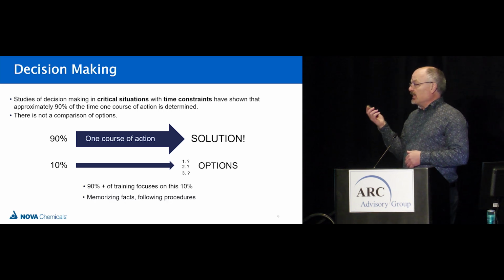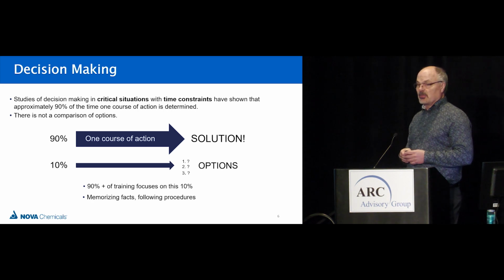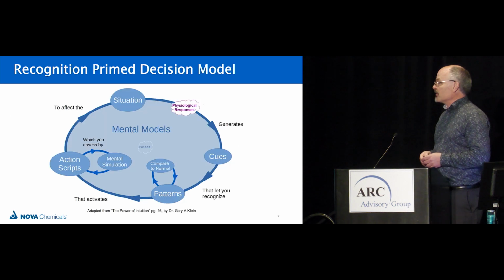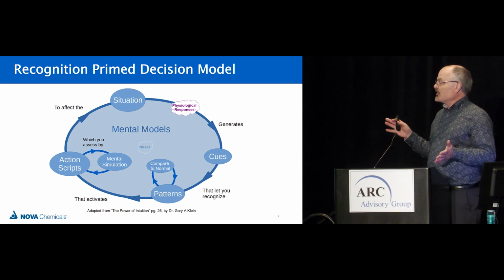And traditionally, this is my number, 90% of the training focuses on this 10% of memorizing facts and following procedures. So one reason why we developed the simulator program was to let them practice decision making and be successful. This is a model of how our operators might make a decision.